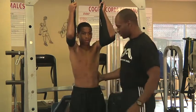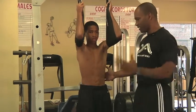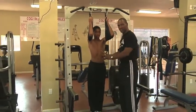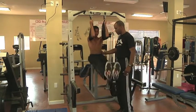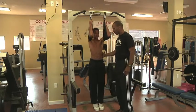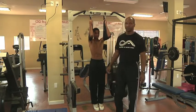We're going to work one exercise here. We just refer to this particular exercise as ab strap exercises. And as he raises here, you can see the emphasis coming through the core muscles. If we can train those to fire efficiently, we have an opportunity to develop a quick explosive start and then transition into a great sprint.